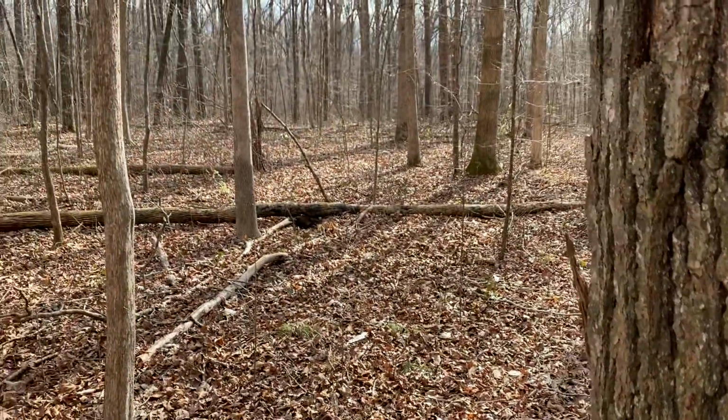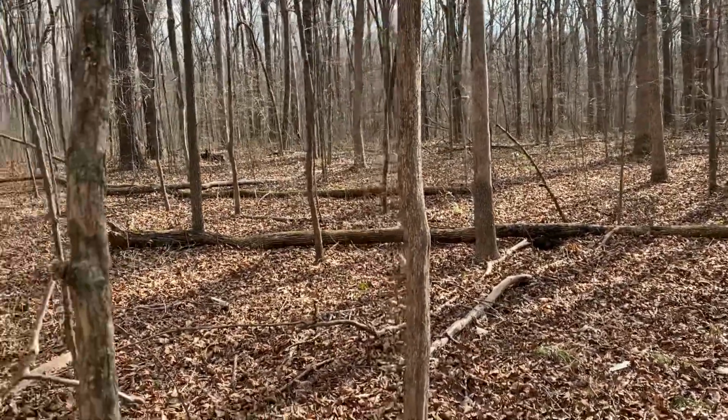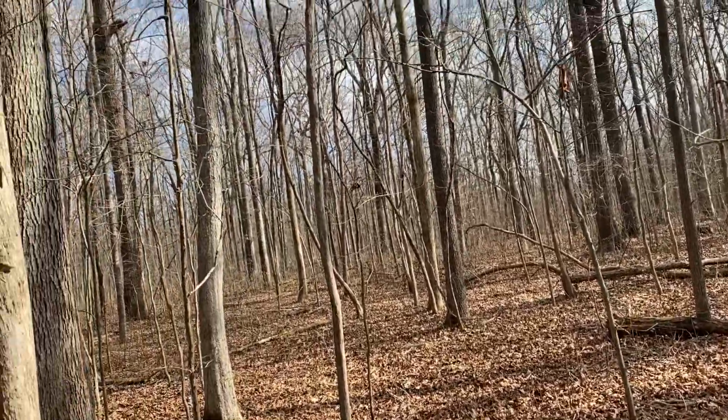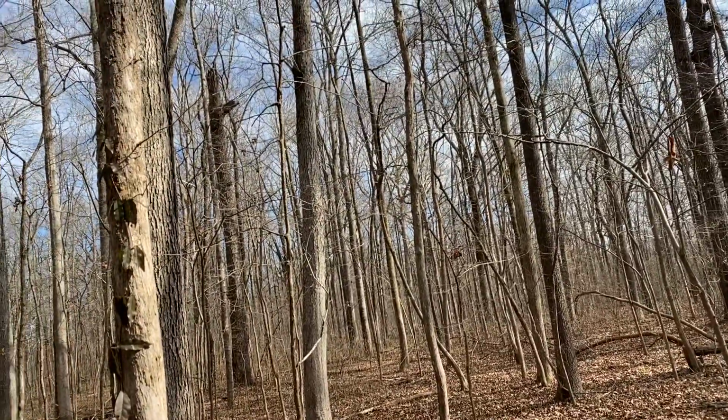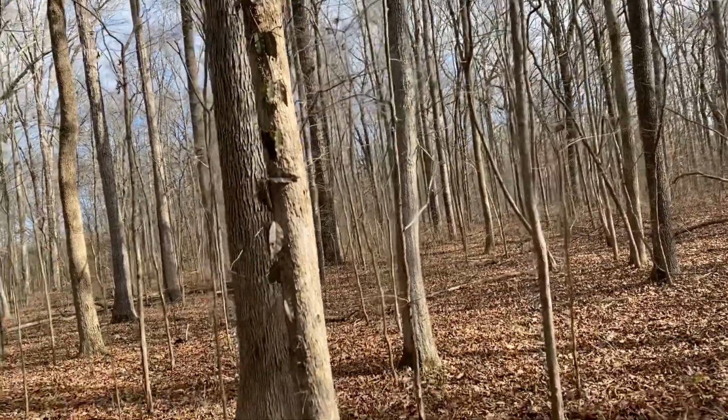Let me go ahead and take another look here. I've swung past south. I'm looking east. I don't know if you can see it, but over there's another very large standing snag. It looks like another red oak.